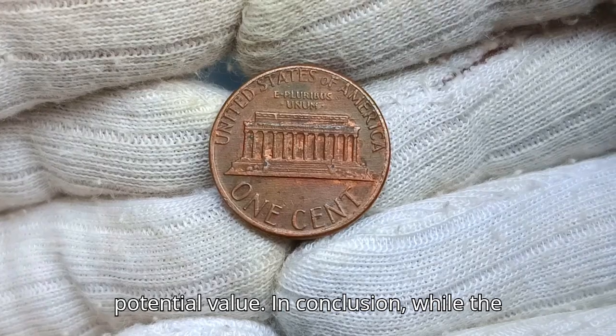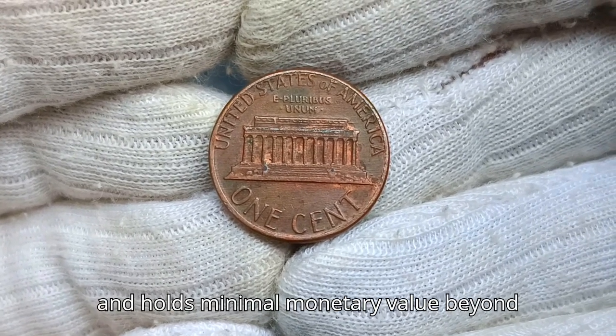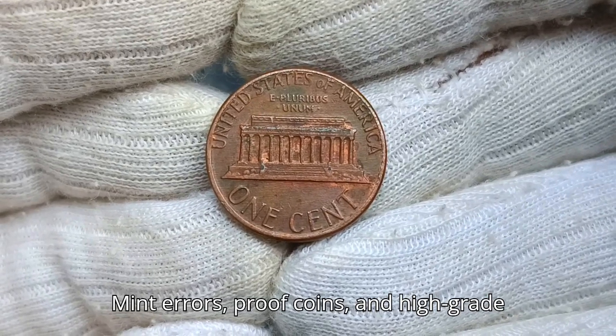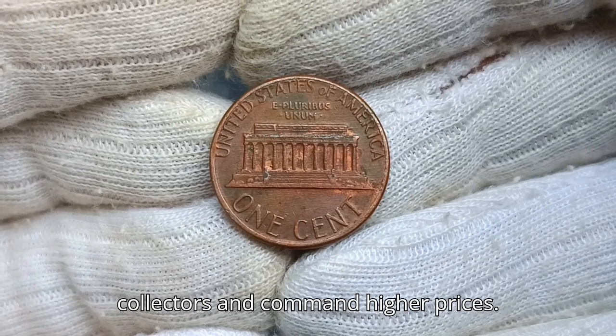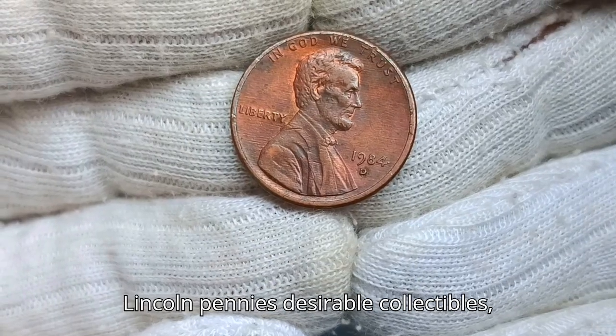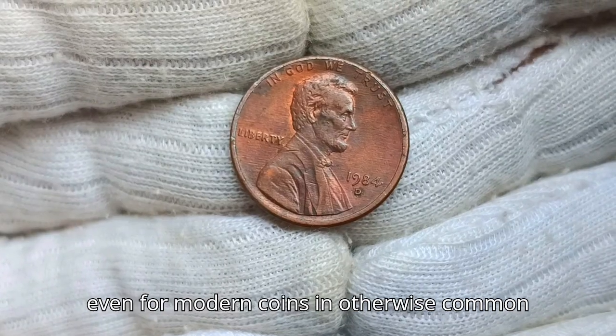In conclusion, while the average 2012 Lincoln penny is not rare and holds minimal monetary value beyond its use as currency, certain varieties, mint errors, proof coins, and high-grade examples from this year have attracted collectors and command higher prices. These factors combined make some 2012 Lincoln pennies desirable collectibles, reflecting the nuanced market that exists even for modern coins in otherwise common circulation.